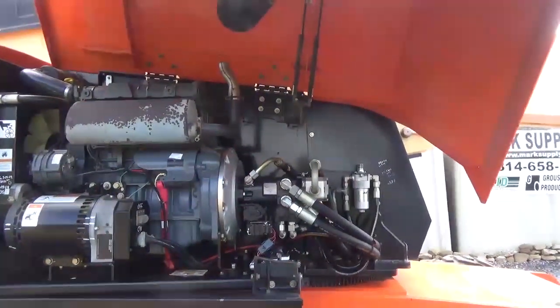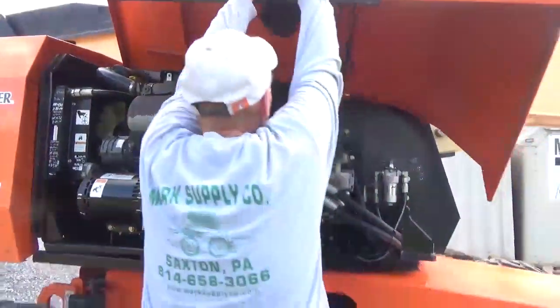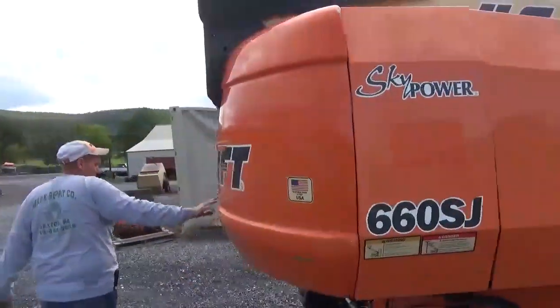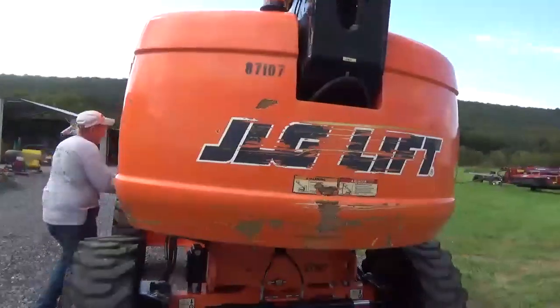Again, very good running working machine. Swing gear, everything there is good. We're going to pull this down. Counterweight has some scratches here on the back, but nothing bad. Just telling you the truth, but again, it is all original paint.